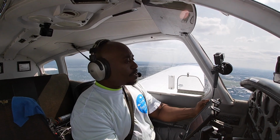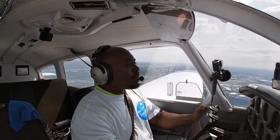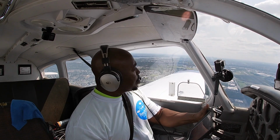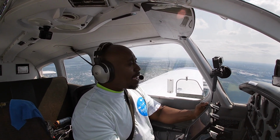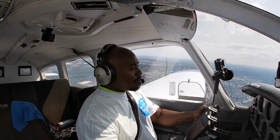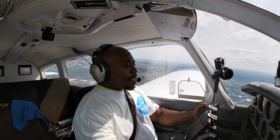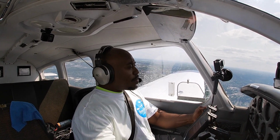Northeast Tower, Archer 2549 Quebec, midfield left downwind for runway 15. 49 Quebec, extend downwind, you'll be number 3 to the field, following company Archer on a 3-mile final, say intentions. I'll extend my downwind, and my intentions are to full stop. 49 Quebec, turn base, wind 160 at 10, runway 15, cleared to land, you're number 2 following company traffic on a 2-mile final. Cleared to land, runway 15, number 2, 49 Quebec.